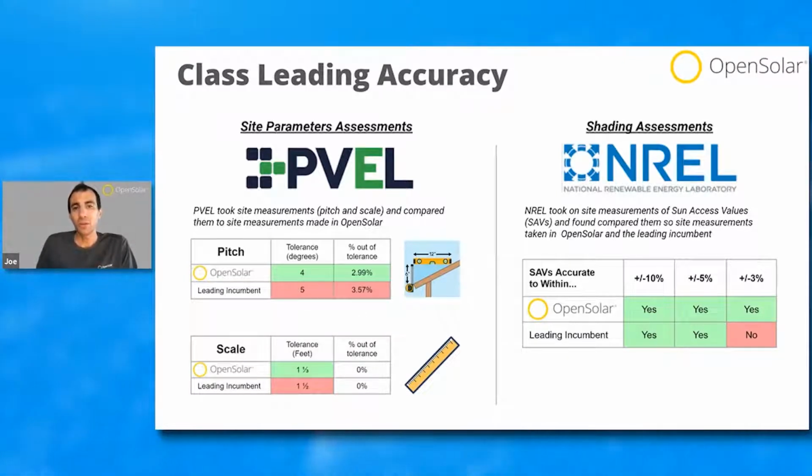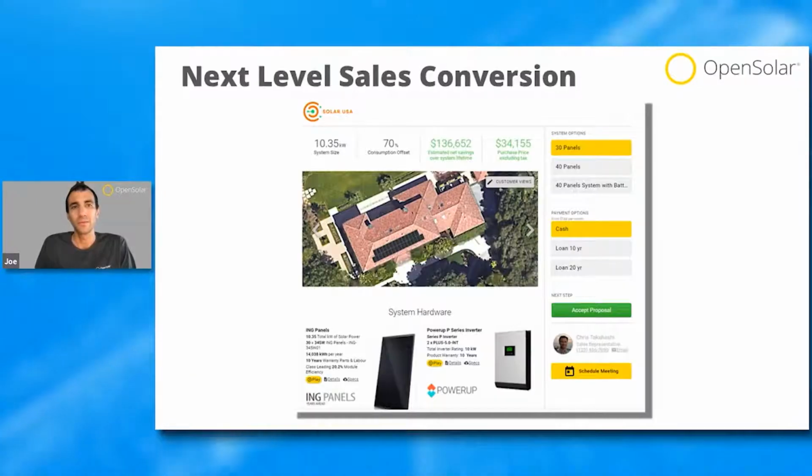If you're curious to see more about the details behind these studies or even read the whole thing, I'd invite you to check them out at opensolar.com/accuracy. We're really proud of what we have created, and we think that when you try it, you're really going to love it. Thank you, Joe.